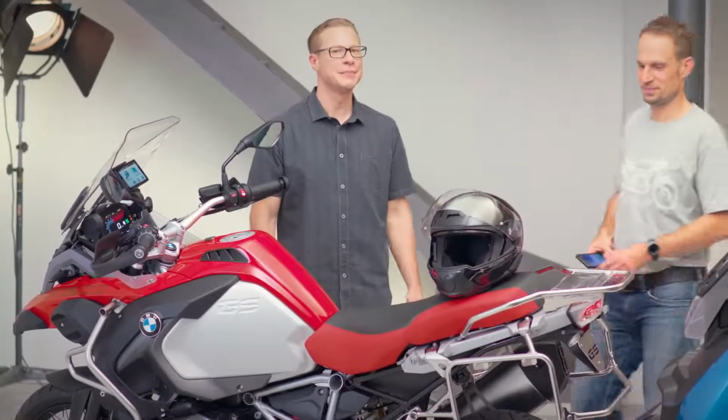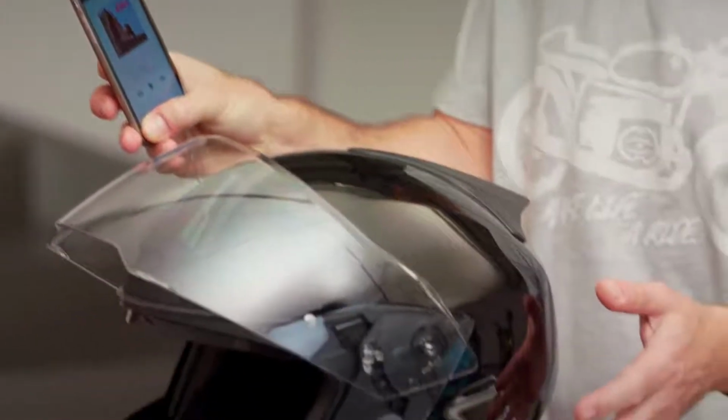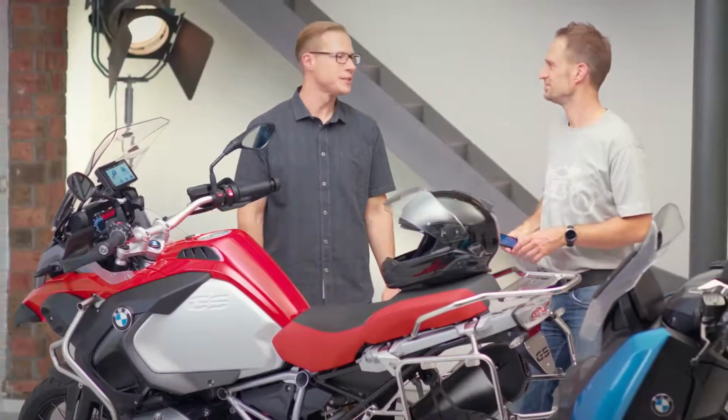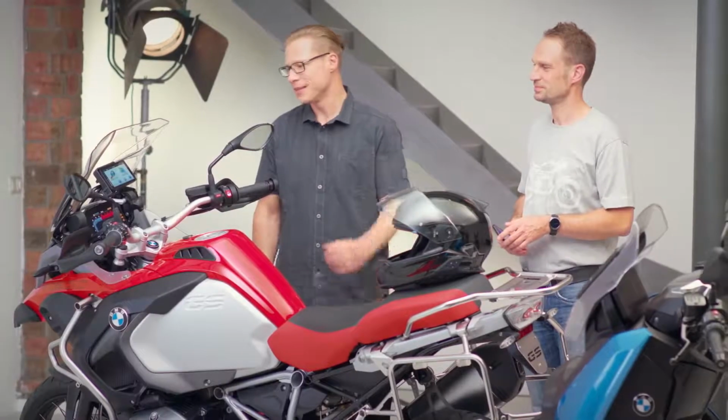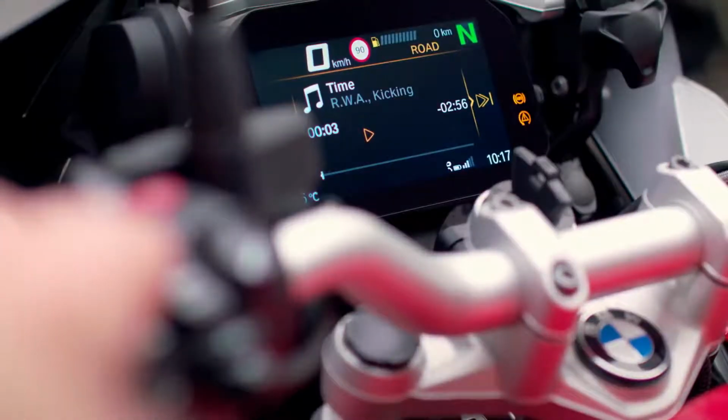Media use is simple and straightforward. For instance, when you want to listen to music during your ride, you just pair your smartphone and your in-helmet communication system with the TFT display on your bike. And you only need to do this once. The display then shows the current song, and here we go.